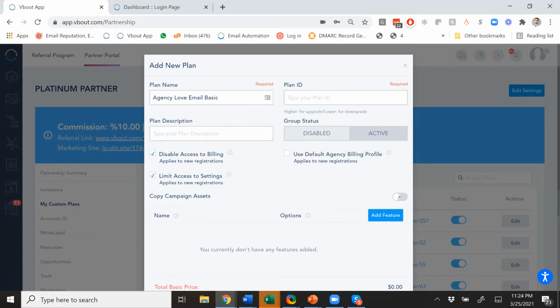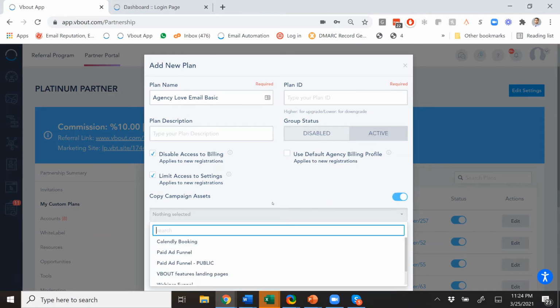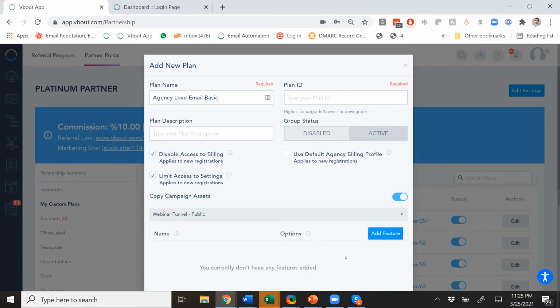And look at this. This is an awesome feature, you guys, because by clicking it, I can choose, for example, a funnel. Let's say paid ad funnel or webinar funnel, which, by the way, will house over 10 different assets in this particular case. A webinar funnel can include 6 email sequences, a couple of landing pages, a workflow, a form. We bundle these in what we call campaign assets. And I can tell the system when people sign up to this plan, copy all these assets over to their account. Okay, huge time savings. And this is what translates long-term into more efficiency. And of course, time is money.